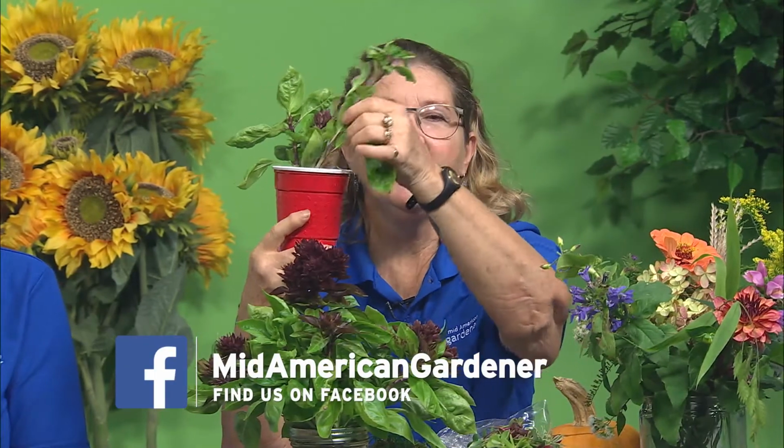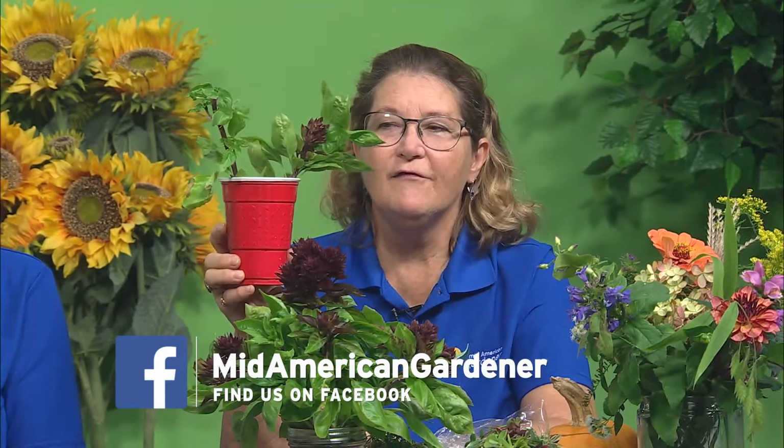So some of you that have basil, if it's conditioned properly, just cut it now before a freeze or frost would take it down, and you can enjoy it inside and have it available still for pestos, using it fresh with tomatoes and balsamic vinegar, and just, oh yes, delicious.